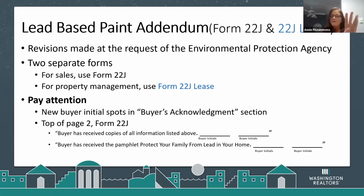The lease provision, in order to just make it a simpler form, we've divided the sale component of Form 22J and the lease component of Form 22J into two separate forms. So there's now a Form 22J and a Form 22J lease. Property managers, you're going to use Form 22J lease with residential rental properties that were built prior to 1978.